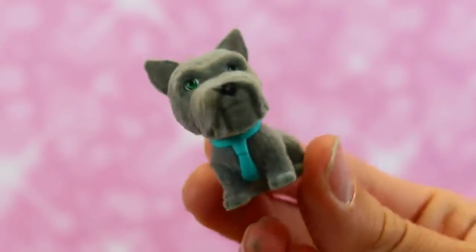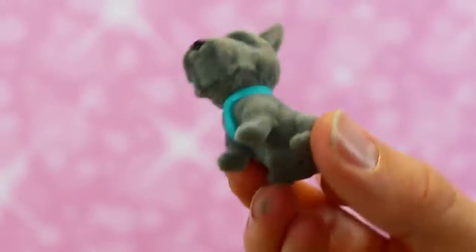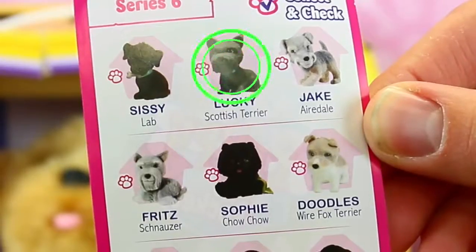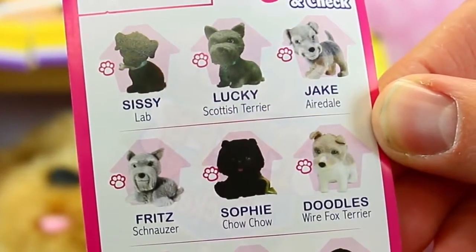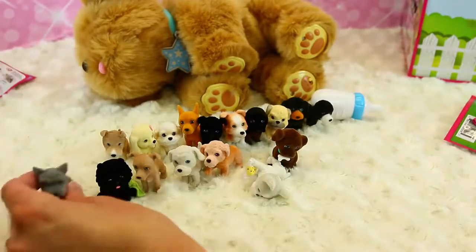This looks like Fritz, but I'm not sure. Yeah, it's gotta be. It looks like a Schnauzer. Oh, no, it's Lucky, the Scottish Terrier. Oh, yeah. Okay. That's cute. It's really cute. I like that one. I'll put that over there.